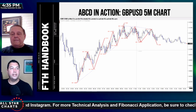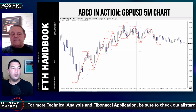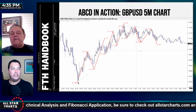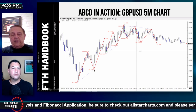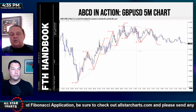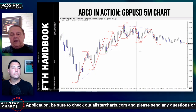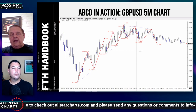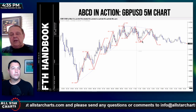Let me ask you this. So in this case, the ratios between A and B are those Fibonacci ratios, and the length of A equals the length of C traditionally? Yeah, there is A and B. You're pulled back right to your 61% retracement. There's your D level right here. There's A, B, C, D right here. Then you start a new leg, A, B, C, D right here. A, B, C, D.